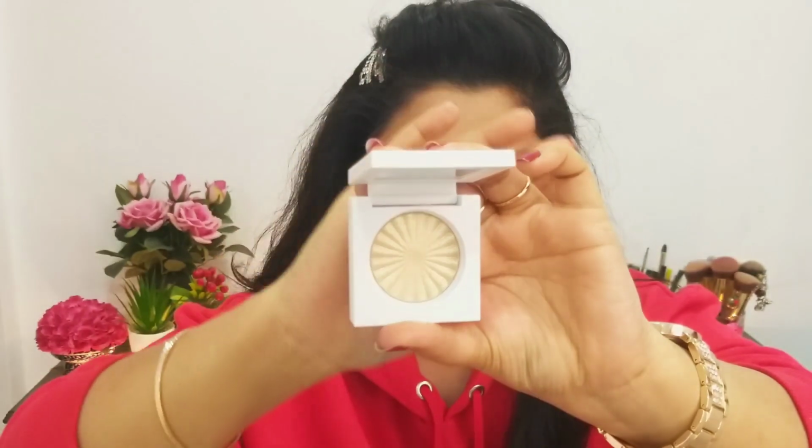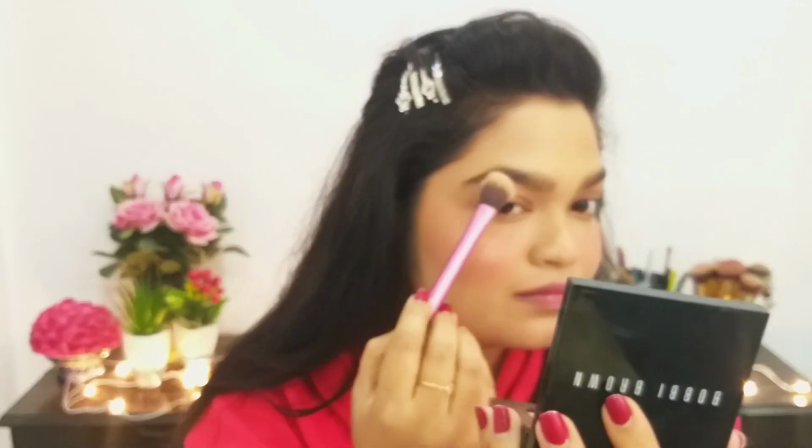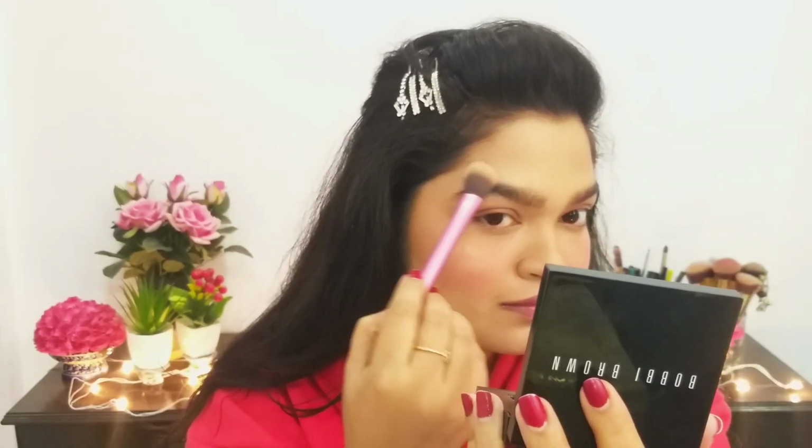And then for the highlighter, I'm finally getting this Ofra highlighter in the shade Rodeo Drive. This is the first time that I'm using this highlighter and look at the pigmentation, guys. This is such a bam highlighter. I absolutely love this highlighter.